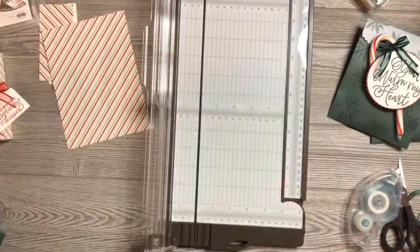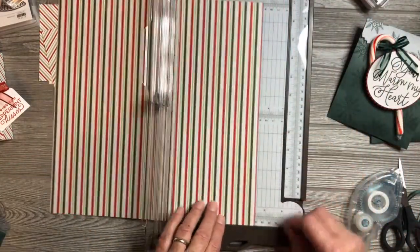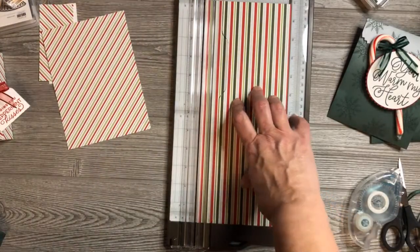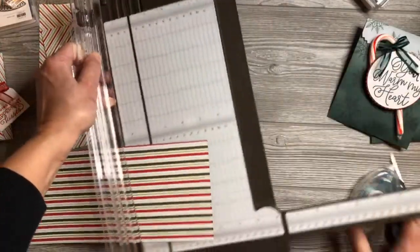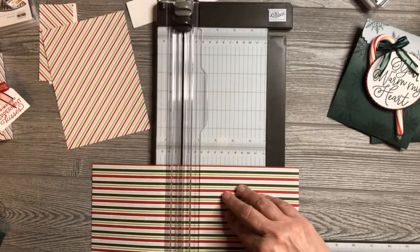Let me grab another piece of paper. I was scoring in the wrong direction, so I'm going to have to grab a different type of paper for this one. So I needed 5 by 6 3/4. Cutting tool.